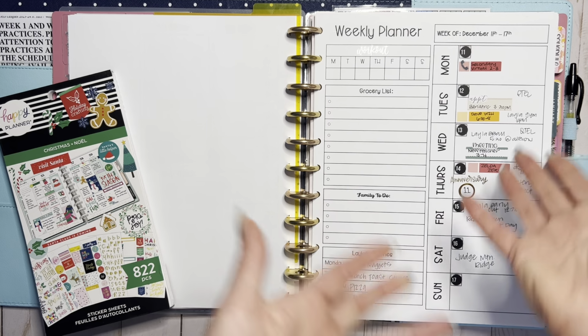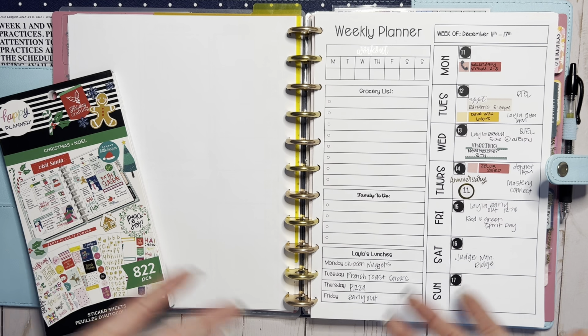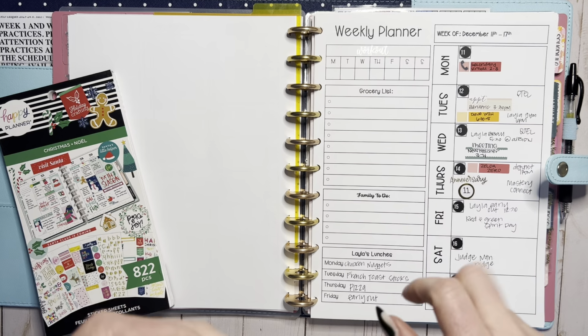Yeah, it's really good. I use stickers, but I don't use a ton of stickers. This is not really decorative. I might add a decoration here and there, but yeah.